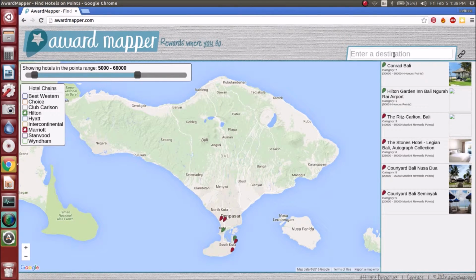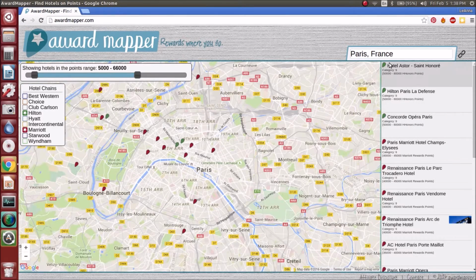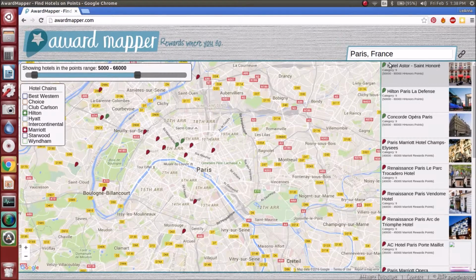So if I don't know what points to even start collecting to become a travel hacker, I always recommend starting with your travel goal. So if you know that you want to go to, for example, Paris, then you need to know what hotels even offer points options in that location. You don't want to start collecting points that you can't even use on your next trip.